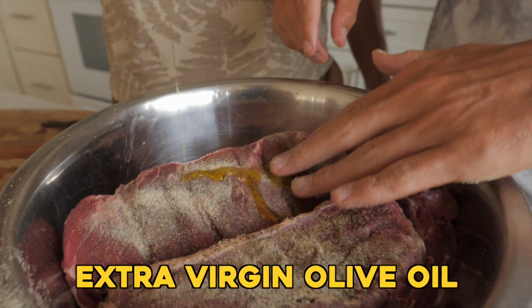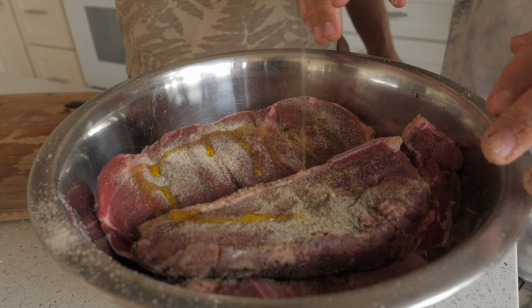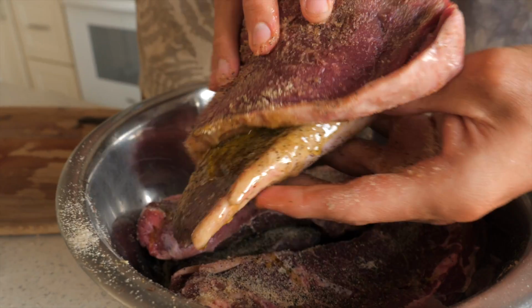So we're gonna pour olive oil on it. Just go ahead and drizzle it, Trav. Make sure they're all nice and moist. Ideally, it would be nice to leave this overnight, but we're just gonna soak it for a couple hours. Toss these things on the grill.